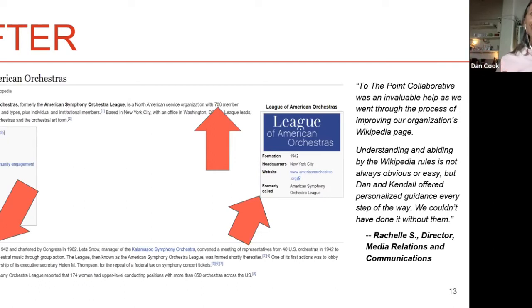Because one thing that you need to understand about Wikipedia, if you are going to be in charge of managing your page the way Rochelle is with this, Wikipedia is constantly changing the rules of conflict of interest editing. And so it's really important to know what the latest is. And we know the latest because we're studying that stuff every day to make sure that we're on top of it.